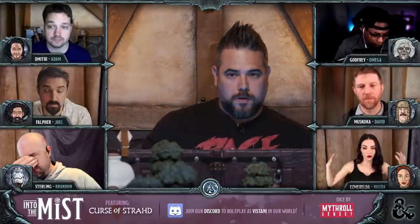One of them, the last one that stumbles in, goes to attack Ezmerelda. And it swings wide. These are very slow. And you very easily sidestep it.